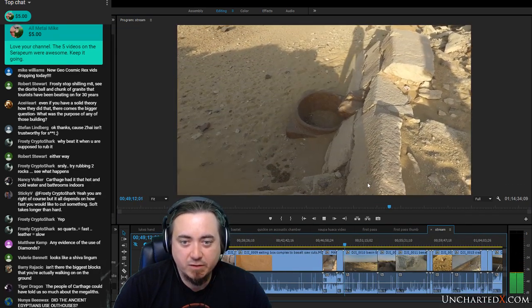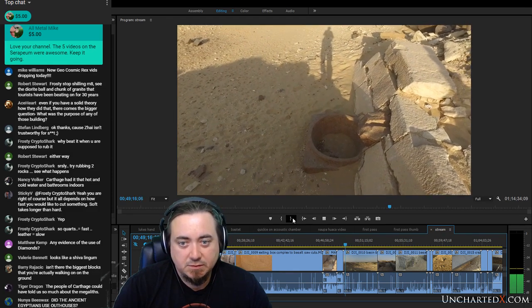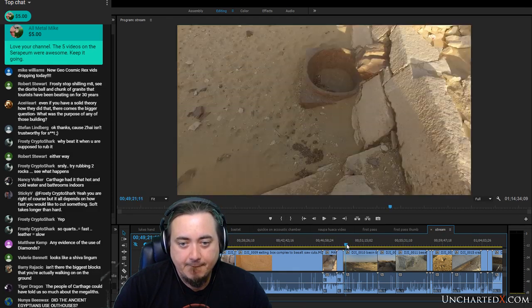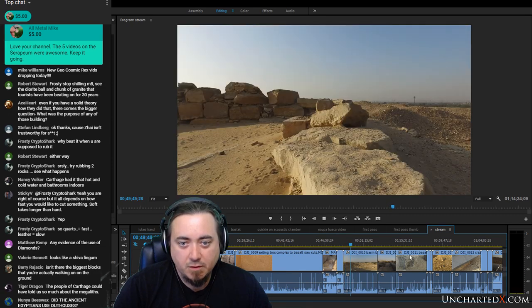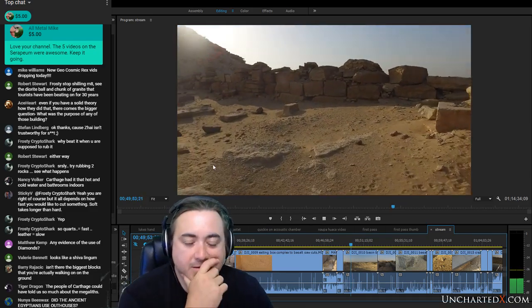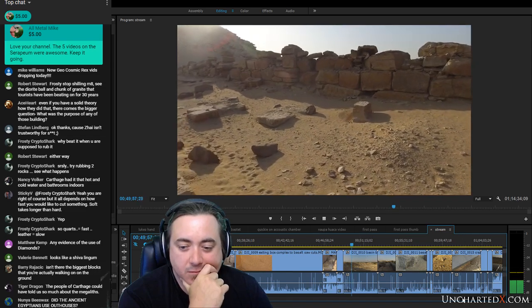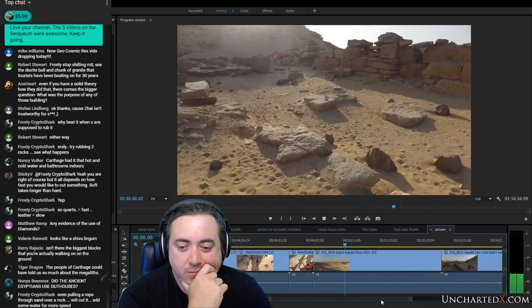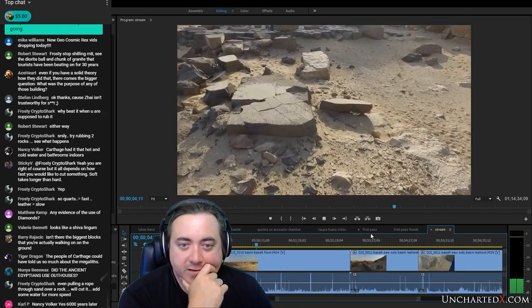So yeah, and here's another look at this bowl, a couple years later. I think we'll go back up here. This is kind of the end of the site, heading back up towards the pyramids and into the courtyard. And then we might skip forward to something else.